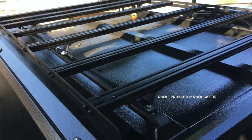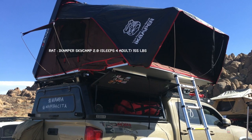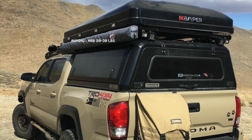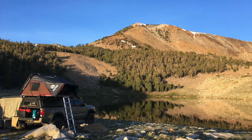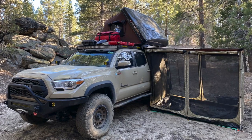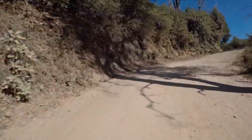It was purchased and installed in September 2019, and the very first thing that went up there is the top rack, and the RTT that I had at that time is the Go FSR, which I eventually switched to the iCamper. The ARB awning was the last item that went up top, and from that point I have been using the truck in the same configuration. On the trails we usually do dispersed camping, so that's pretty much where I use the truck.